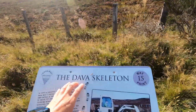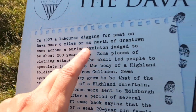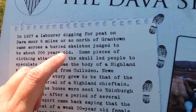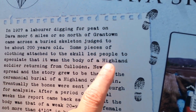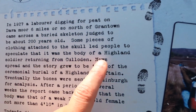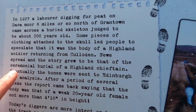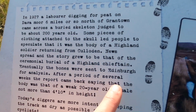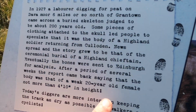About the Dava skeleton. In 1927, a labourer digging for peat on Dava Moor, 6 miles or so north of Grantown, came across a buried skeleton, judged to be about 200 years old. Some pieces of clothing attached to the skull led people to speculate that it was the body of a Highland soldier returning from Culloden. News spread and the story grew to be that of the ceremonial burial of a Highland chieftain. Eventually, the bones were sent to Edinburgh for analysis. After a period of several weeks, the report came back saying that the body was that of a weak 20-year-old female, not more than 4'10" in height.